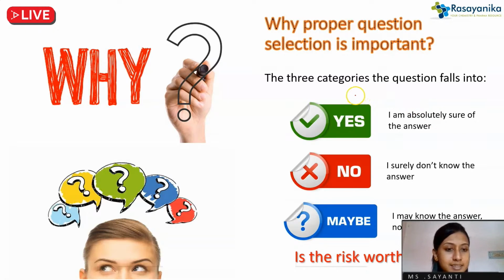One is the yes, whose answer you are absolutely sure of. Like you read the question and you see that this is from the unit you have studied, you are 100% sure about the answer, you just go for it. The next category is the no. The questions I surely don't know, so don't go for these types of questions.